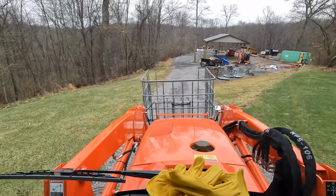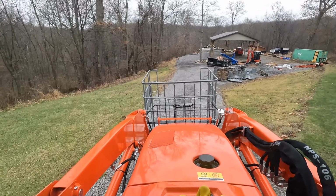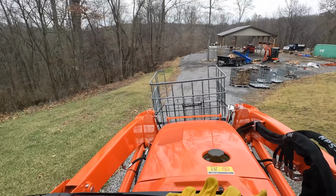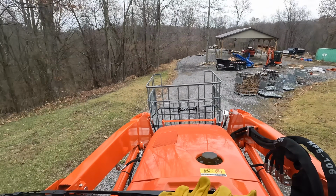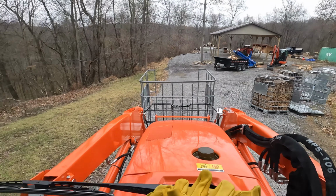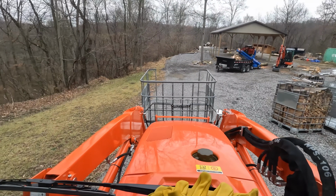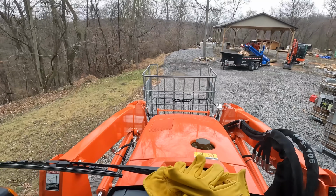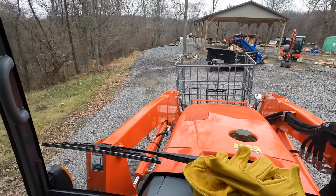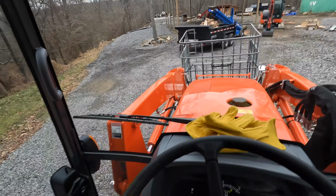So tomorrow, I've got a load of stone coming to finish up underneath the big pavilion here and around it. And I need to dig some more of that shale out. We're going to put some over behind the wood shed and just try to maximize my storage down here. But we'll get down here and we will fire up the excavator, get it warmed up, and get to work.